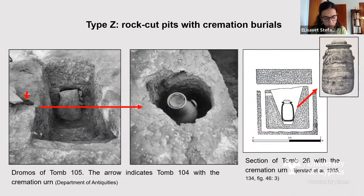The last tomb type includes tombs with an architectural peculiarity. These are simple rock-cut pits containing cremation urns. Only 3 tombs of this type were recorded, and they are all located in the Western Necropolis. Two of them date to the Cypro-Classical period, and the third one, which was geographically isolated at the western limit of the necropolis, was covered with an artificial mound and dates to the Hellenistic times.